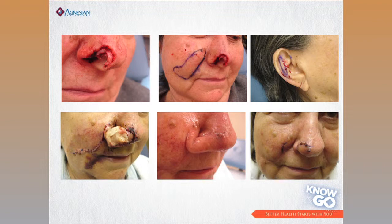So we're going to make a rim from her ear. We're going to take a little bit of cartilage out right there. She'll never know that's gone. We're going to use that to make a rim. Okay, that's the inside, that's the outside. Here's your rim. And to keep it alive, you have to leave it attached right there for about 2 or 3 weeks.